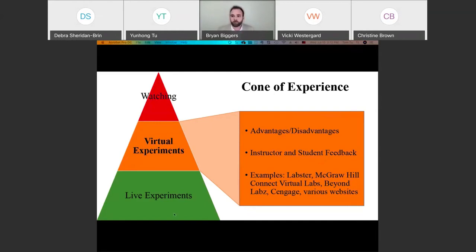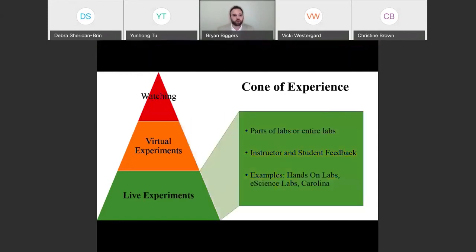The third part of this cone of experience was live experiments, if we want to go down to that next slide. These are actual labs that you send home to the students. Because it's physical materials, they obviously do have some cost for the students. And there's two ways to approach this. One is DIY, which is kind of a take-home project.